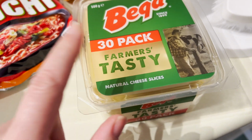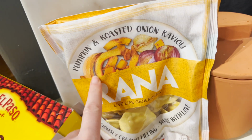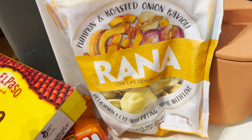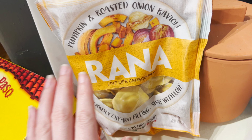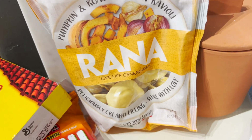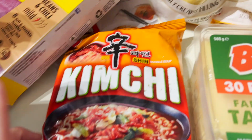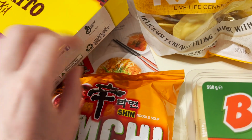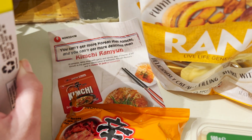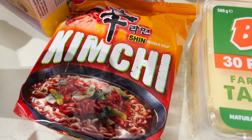cheese slices for Kyle, but I actually don't mind having a slice of cheese on my toast in the mornings. This is the best pasta I've ever had. It's got a roasted pumpkin and onion filling. It's ravioli. I usually just put a little bit of butter and some parmesan on it. Delicious. I didn't order these, but they came with the order. It's just like a free sample. Don't know if they are meat-free, but they're definitely not gluten free.